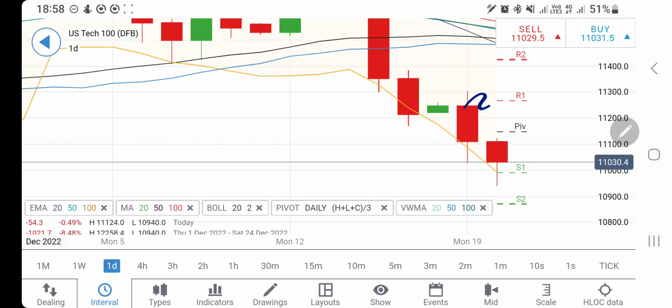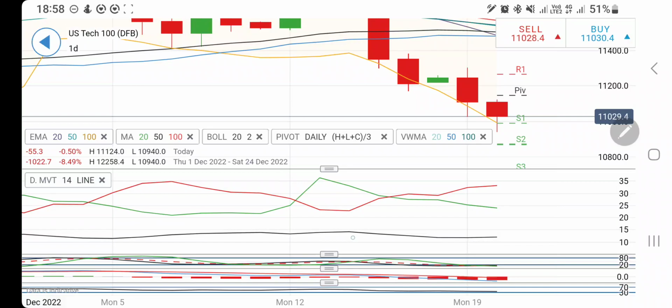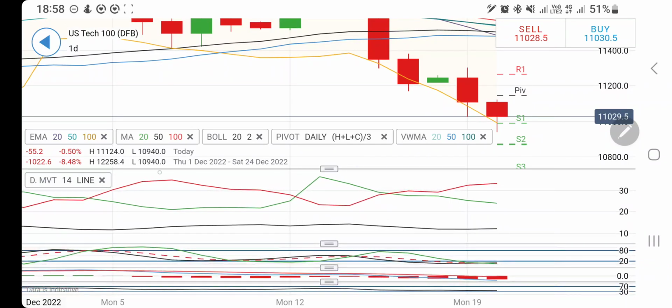Now see, on the daily chart, the candle is red here, and the possibility exists that once it trades past 11,150, it may call for further bullishness. Then I will be looking forward to 11,280, 300 levels, and if it breaks past 300, only then you can expect a little more bullishness. So you can buy at 11,120, but then you have to remain very vigilant, as it can again give you a red candle there.